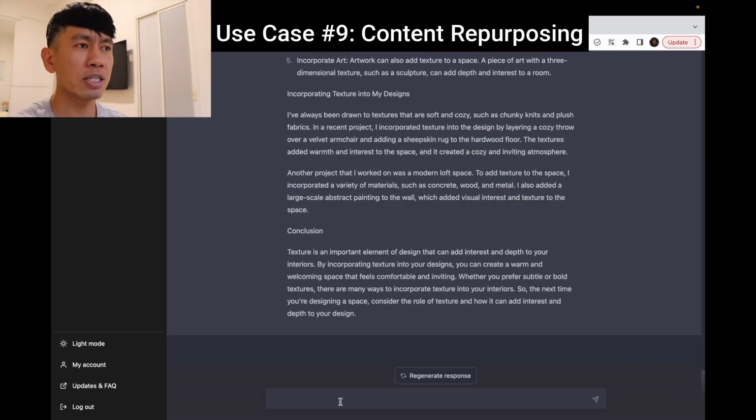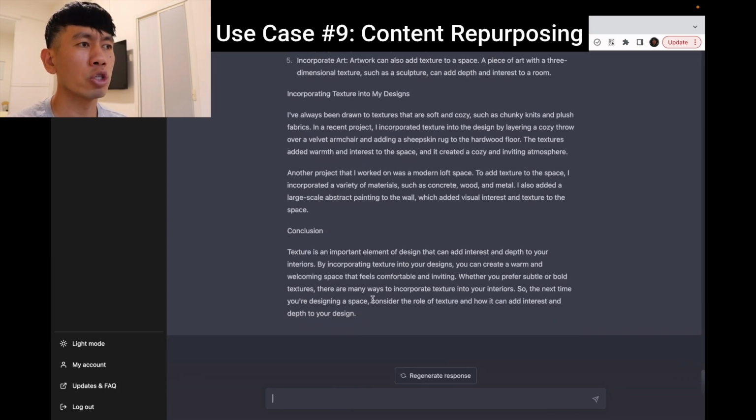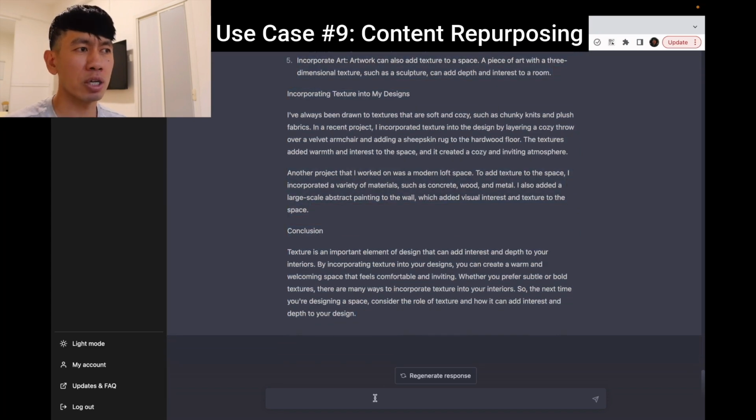The 9th use case is to repurpose content for other platforms. Let's say I have this blog post, it's great, it's good to go, but I want to also post it natively on Instagram. I don't want to just post this blog as a link on Instagram, because you want to post it natively on the platform, so the platform will prioritize your post. I don't want to just copy and paste the whole thing into Instagram. I want to summarize this and then post it on Instagram.